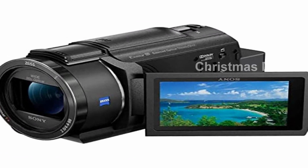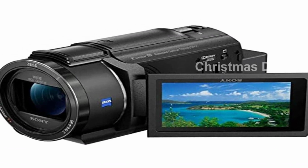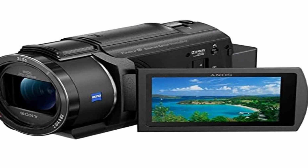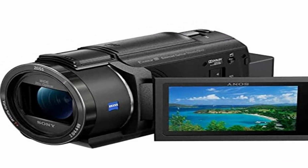Please note that this product is designed for use in the US and may require an adapter or converter for use in other countries. Ensure compatibility before making your purchase. Capture life's precious moments in stunning 4K with the Sony FDR-AX43 UHD 4K Handycam Camcorder.